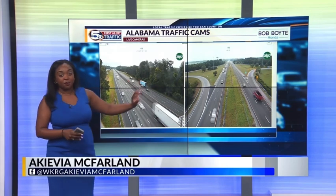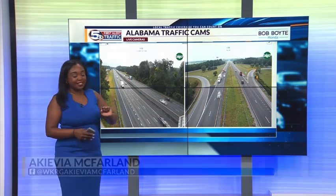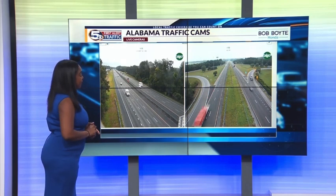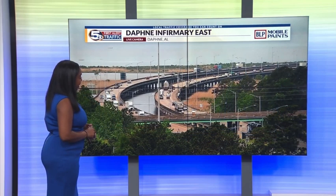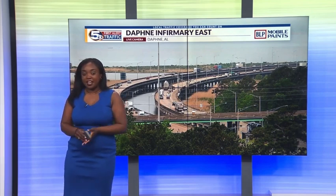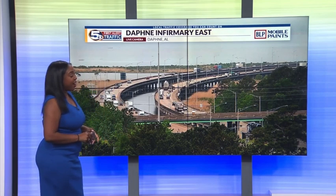Meanwhile, I-10 over in Baldwin County, that's what we're seeing on the right side. In Loxley, I-10 near Highway 59, nothing slowing down drivers. In between, I like what I'm seeing as well. This is our BLP Mobile Paints camera, a smooth start out there on the Bayway and the Causeway. Let's continue to drive safely and keep it that way for the remainder of our Thursday.